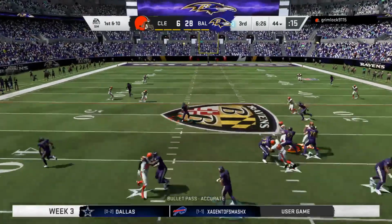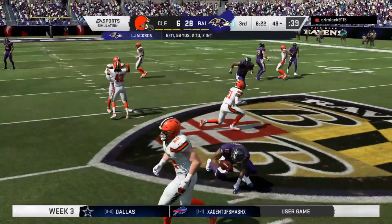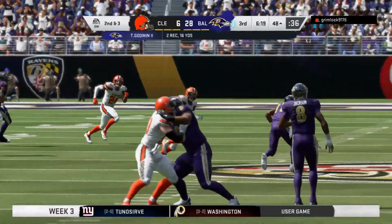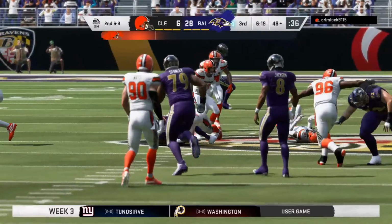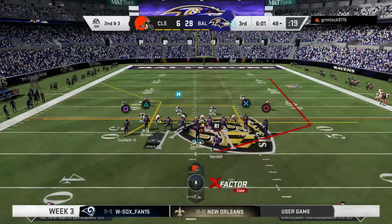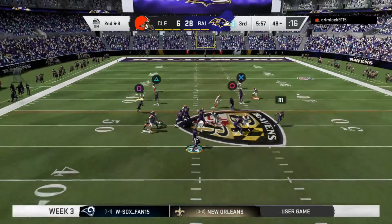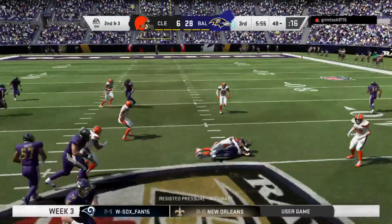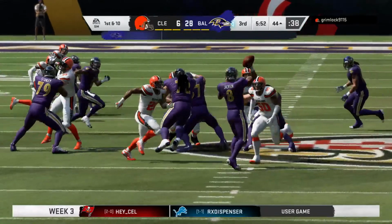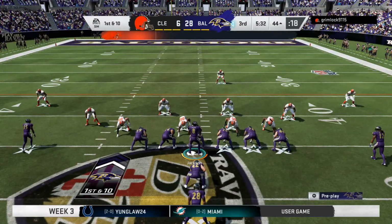Jackson from the shotgun. Looking for Godwin, and he's got him, complete. And he'll be brought down at the 48-yard line. 7 yards, the pickup on the pitch and catch. Able to get 7 on that first down pass play. 2nd and 3. Throwing is Jackson. Over the middle, he finds Godwin, complete. And he'll be taken down at the 44-yard line. 4 yards, the pickup, first down.